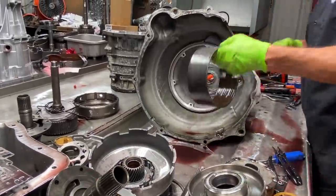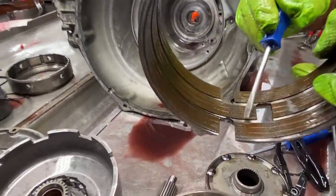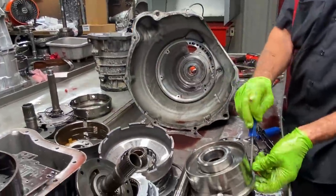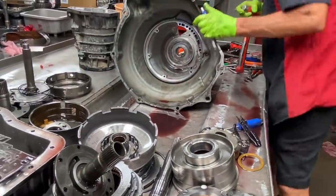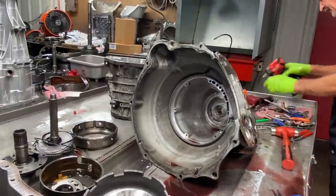Now we have our reverse band here. You can see here the tips are starting to flake off, stuff like that. Once that starts happening, it goes to metal, starts eating this drum up right through here. So we don't want that to happen. Put a new band in there. I already know I took the bolts out of there, all of them. Oh, excuse me, I missed one. How'd I do that?